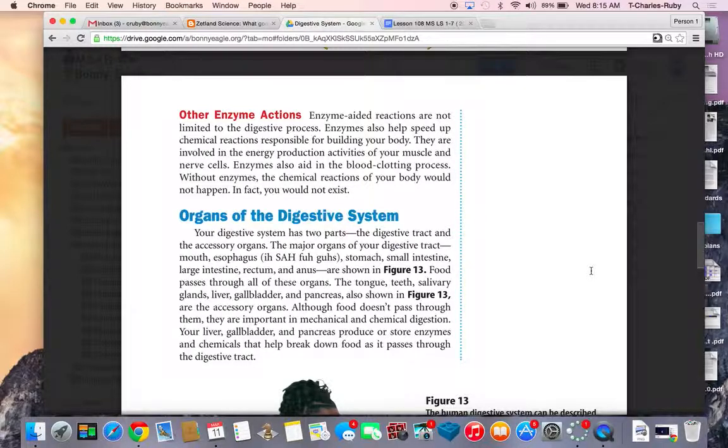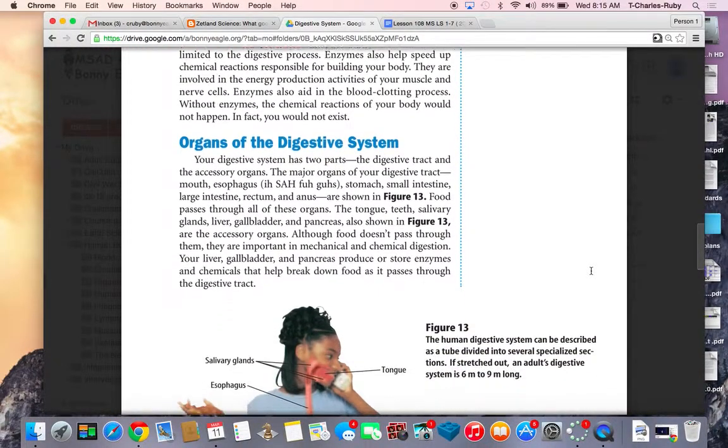This is pretty interesting. Enzymes also aid in the blood clotting process. Without enzymes, the chemical reactions of your body would not happen. In fact, you would not exist. Scary, huh? You need those enzymes.